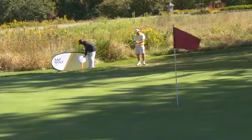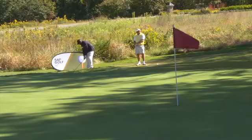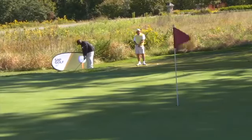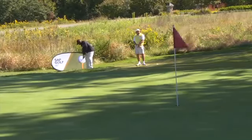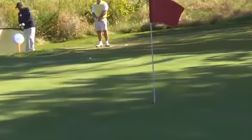He's coming out of the rough. It's going to go left to right, and this green is very fast here at French Creek. A beautiful practice facility. Let's see if he can get it up and keep it below the hole. And look at this touch. That's coming in below the hole. He'll have an uphill putt, which is a good thing.